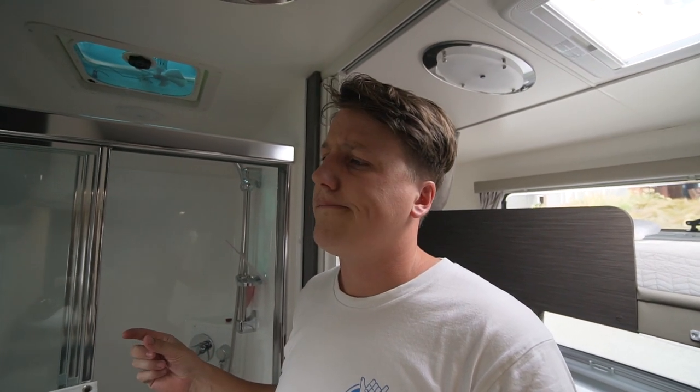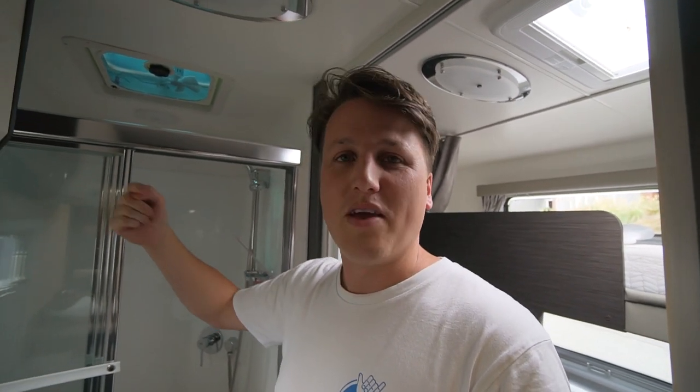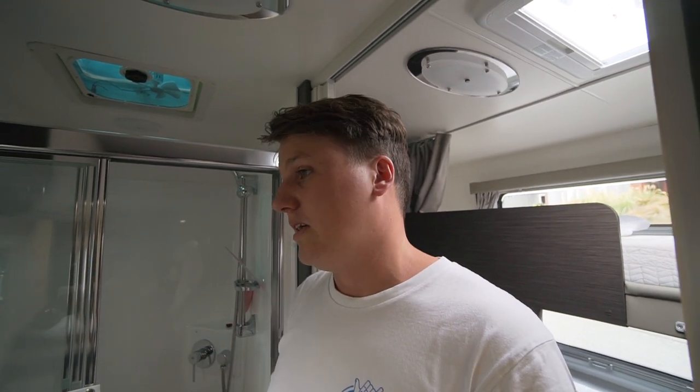So I'm not quite sure. This caravan is going in for a service in just under a month's time, so I might get them to have a look at it. I would assume that there would be a one-way valve or something. I'm not a plumber, but some sort of one-way valve to stop grey water coming back up through your sink plugs. But obviously not.